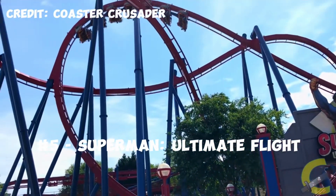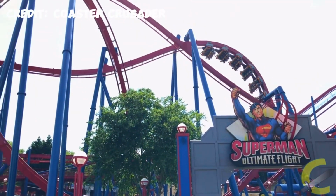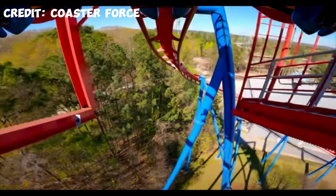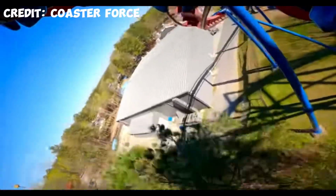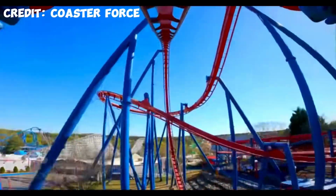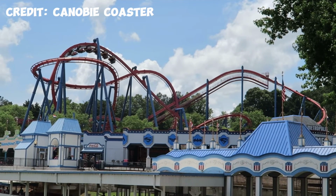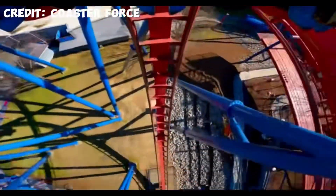As we move on to number 5, I have Superman Ultimate Flight. From what I know, fact check me on this, but this was the first B&M Flyer in America, and it opened back in 2002, back when the park was getting a good thrill ride every couple years, but now Overgeorge is not getting a lot of love from Six Flags.